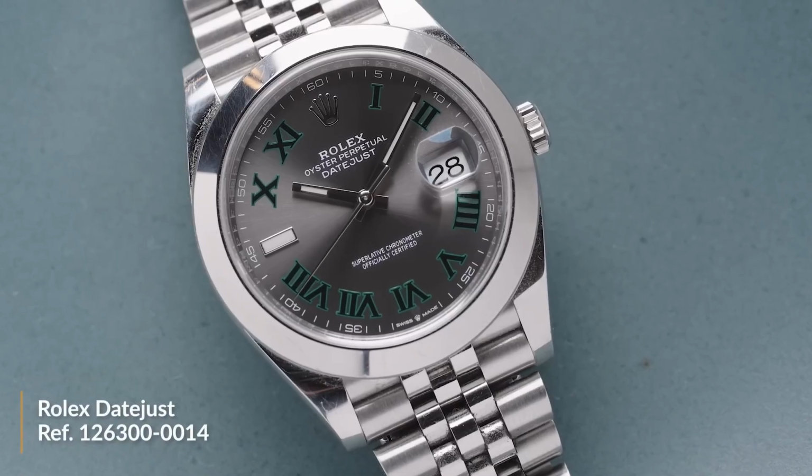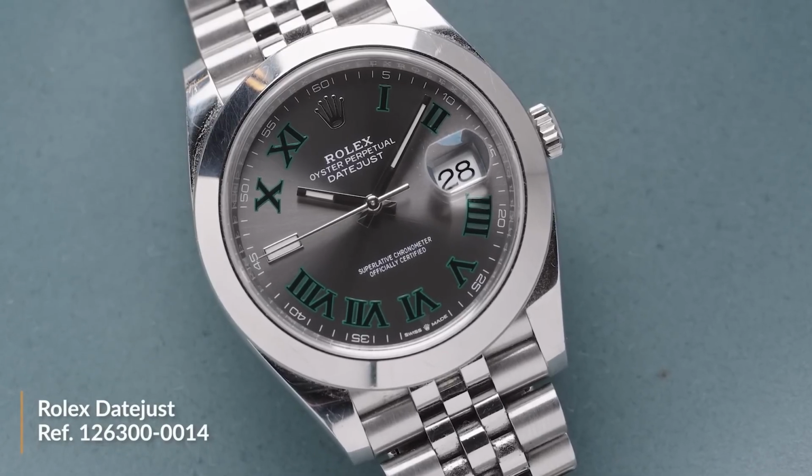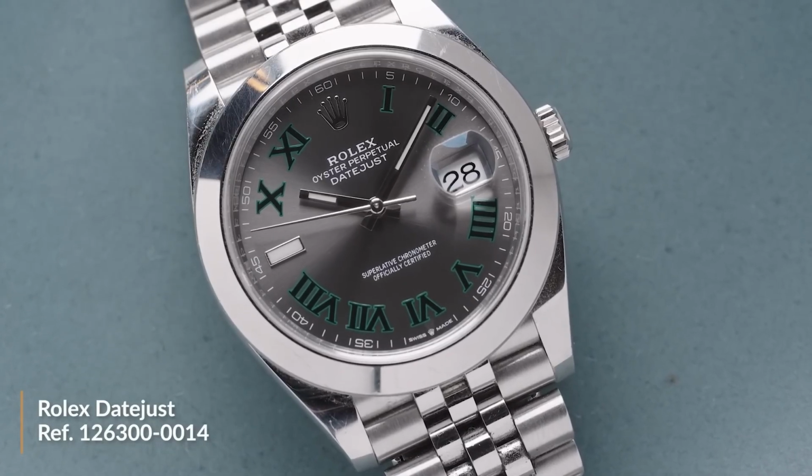We're starting off with the Rolex Datejust. For many, it's the go anywhere, do anything watch that can take you from the office to the beach and back again. That versatility is what we're looking for in the number one alternative.